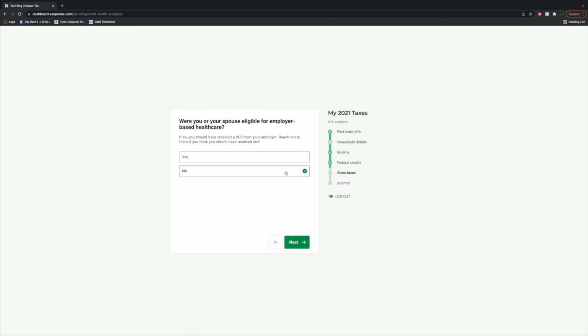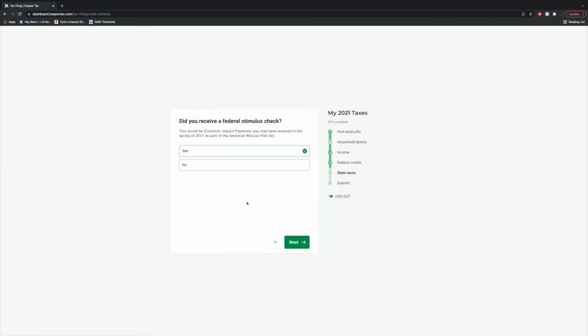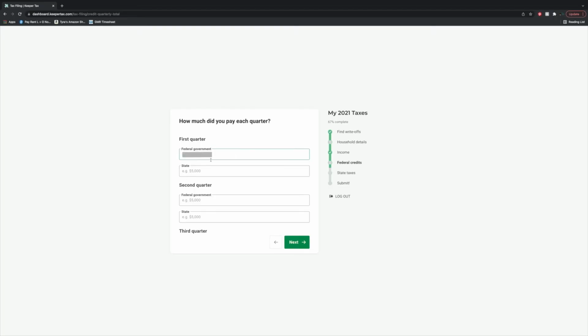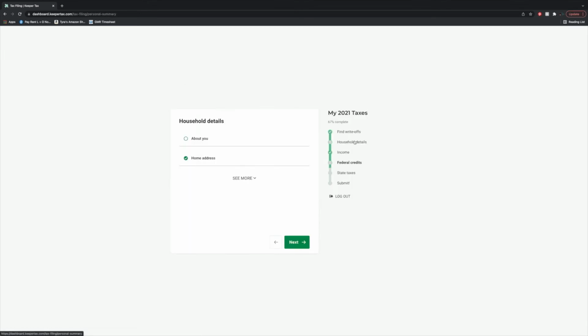Now I have to enter my health insurance info. And now it's time for my stimulus check. Now I'm entering the quarterly taxes I've paid throughout the year. If you guys want to know more about how these work, I've got a whole video on them that I have linked down below. Just doing my charitable donations now.